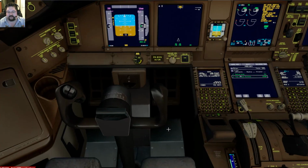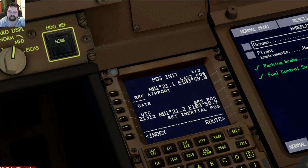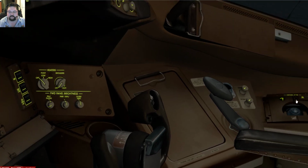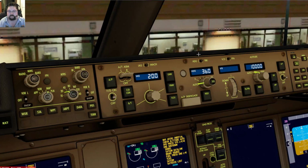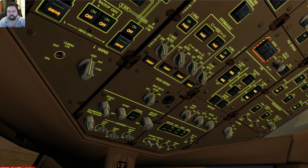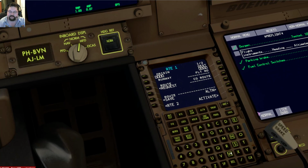Right, going to run up the ADRU and I'll start the FMS. Just wait to put in the position. Just do a pre-flight. Two is checked. Cool. We're on ground power and such. GPS is set.